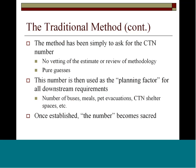And what I learned over time, and you don't have to be real smart to figure that out, is a lot of these guys were just guessing. They had experiences after Katrina. They took those experiences and just basically formed guesses, and that was the number they gave to the state, the governor's office, and all of the supporting state agencies. Here's the number. And that number then was used as the planning factor for all these downstream requirements, for the number of buses, the number of meals, the number of pets that needed to be evacuated, the critical transportation needs shelter spaces that were needed.